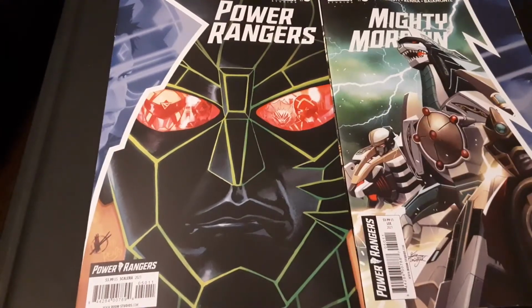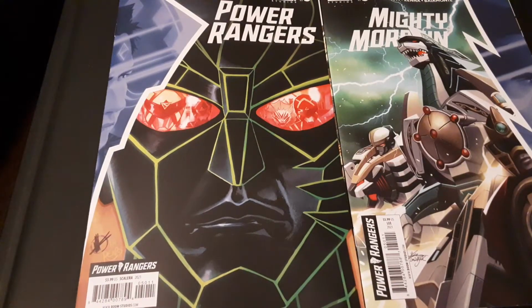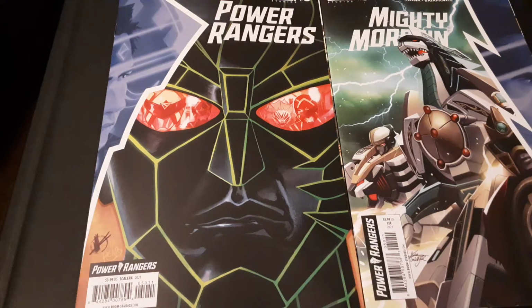Like I said, I've read up to issue 5 of both series. And I think the first issue of each one came out back in November or December. And that was when I had my hiatus. So that's why I didn't get to review them. But I have read them all. And I can recommend it to everybody, especially if you want to get away from Marvel and DC.